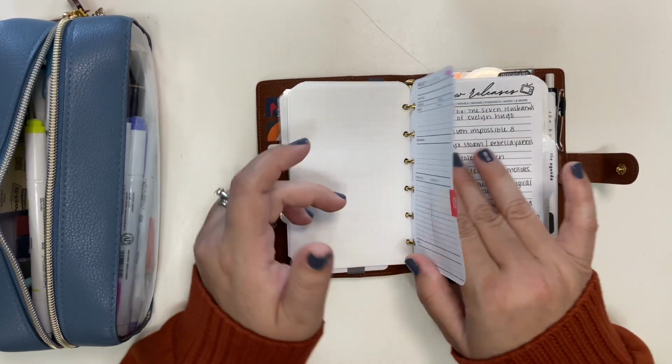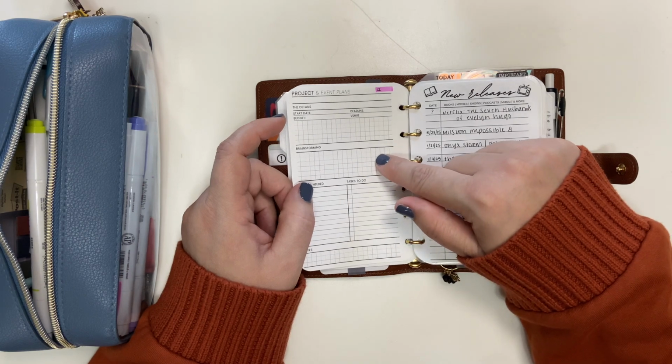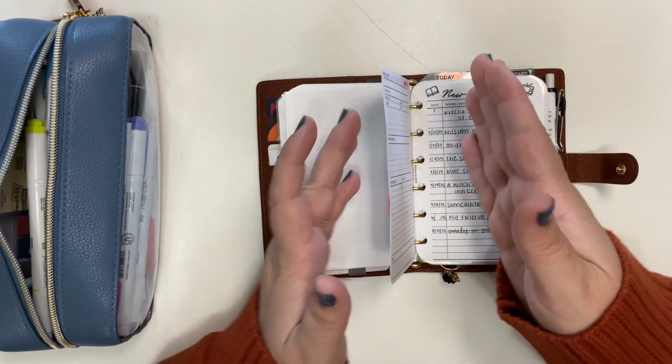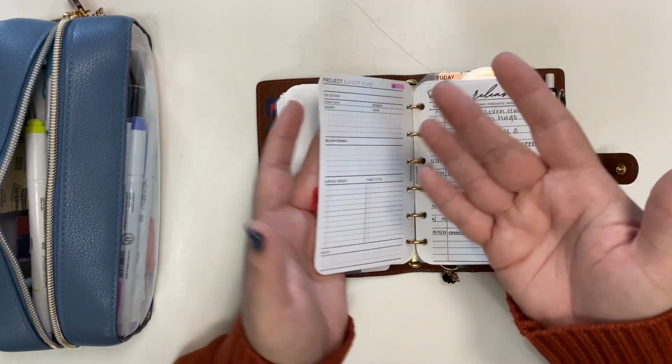And usually I print on the back side one of my grid note floral designs from my shop just so I have more space for writing. But this one was already printed and cut in my stash and it was just printed like this.